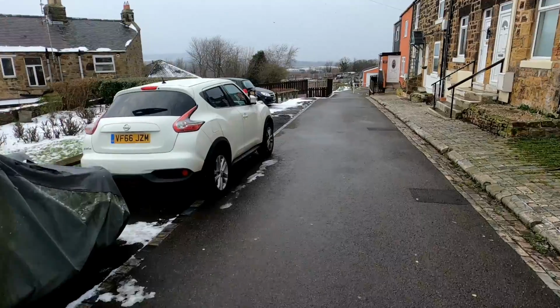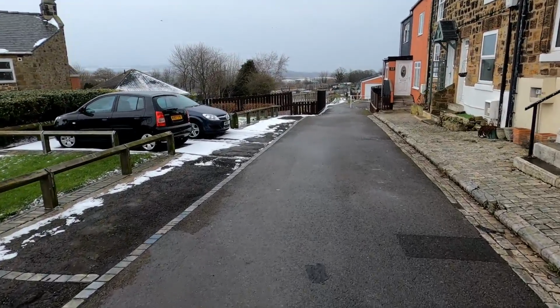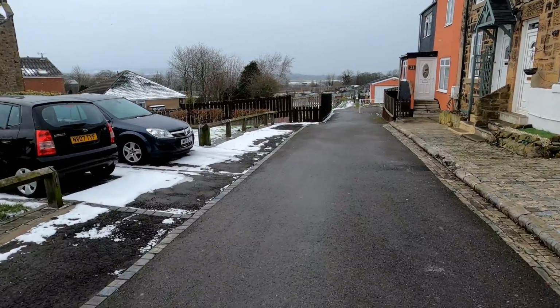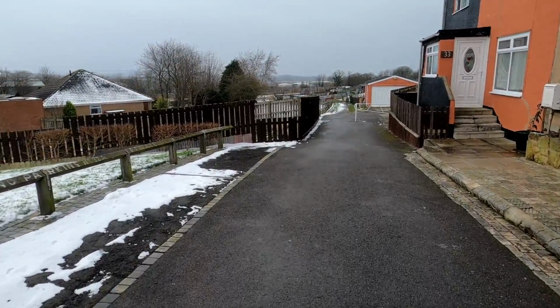Used to have to walk up and down this route to church when we were in the choir as kids. On a Thursday for choir practice and on a Sunday for service.